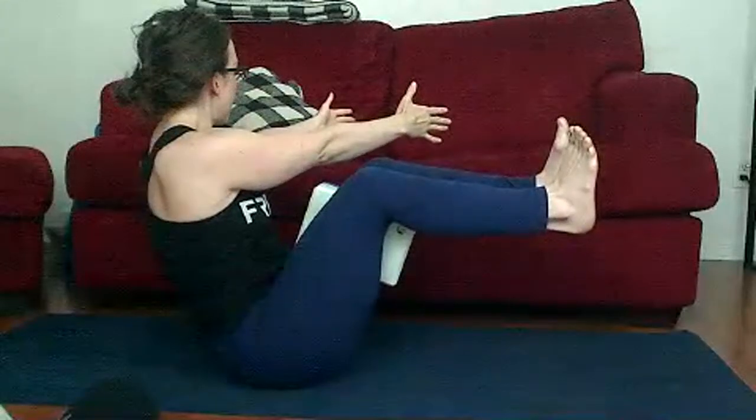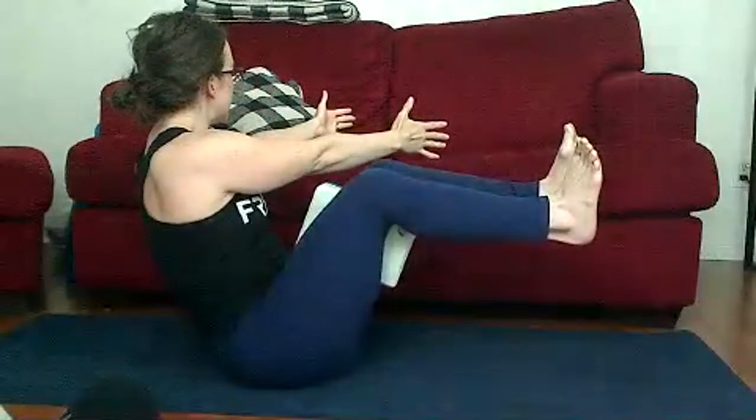Okay, now I'm going to go to the right and center. To the left, center. To the right, center. To the left, center. Think about the sides of your waist. To the right, center. To the left, center. To the right, and center. To the left and center. One more each. To the right. Don't lose the tension on the block. And center. And left. And center. Awesome. Go ahead and relax.